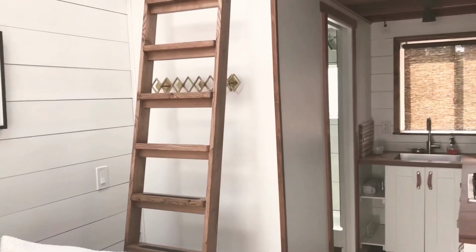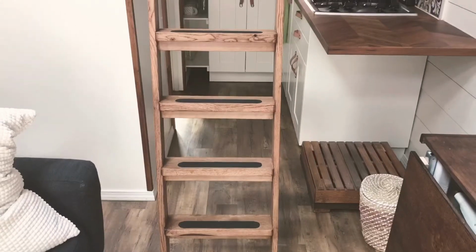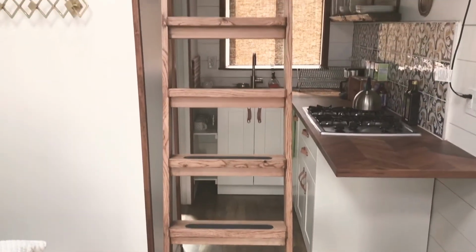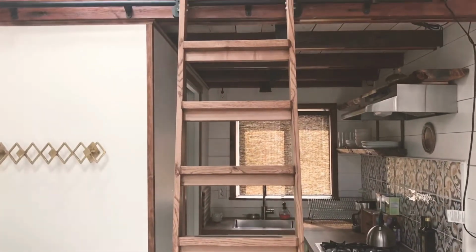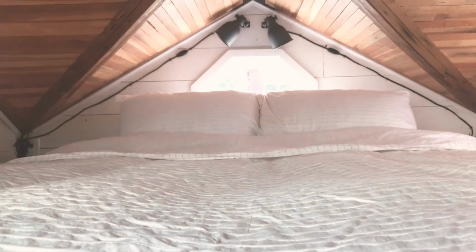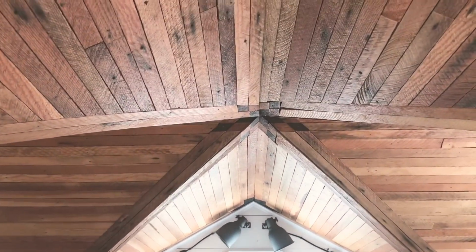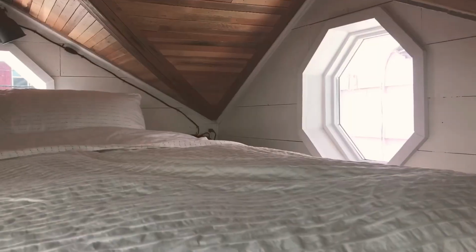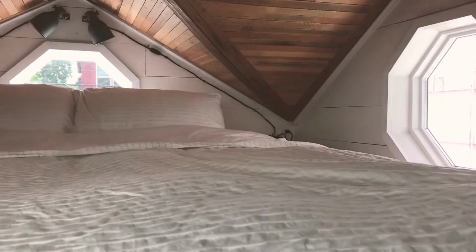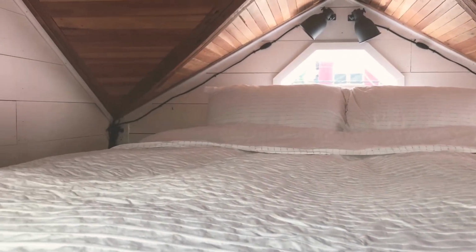Going back into the main area, the ladder then slides over into the middle of the tiny house so you can get up to the loft. I have to say that once you're up in this loft, it is just a wonderful experience to be cozy up in there. The bed is very comfortable with all that beautiful wood to look at. It's just a nice space to either read a book, take a nap, or just enjoy your evening at the end of the night after exploring the surrounding Portland area.